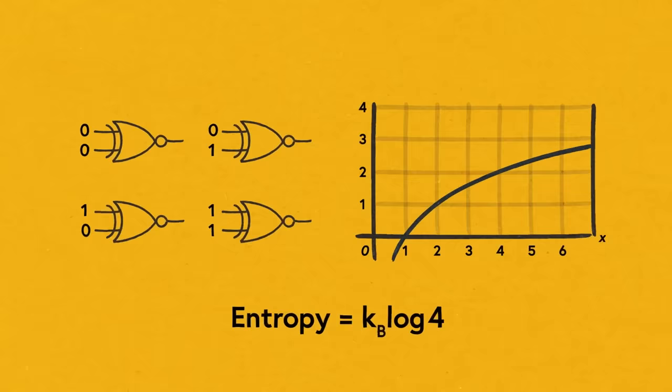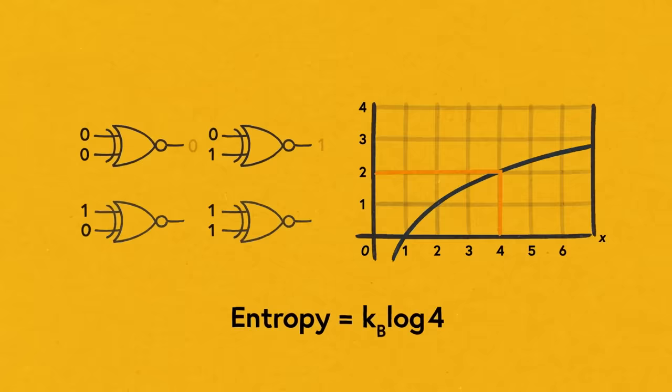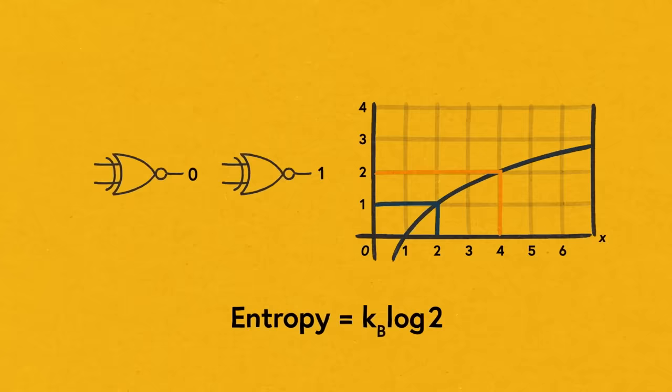After the operation has been carried out, there are two states. This gives an entropy of KB log 2. But wait a second. This means that the entropy of the gate actually goes down after the operation. Have we just broken the second law of thermodynamics? Not quite. We don't need to panic or celebrate just yet. The second law doesn't ban any decreases in entropy. It just says that the total entropy never goes down.